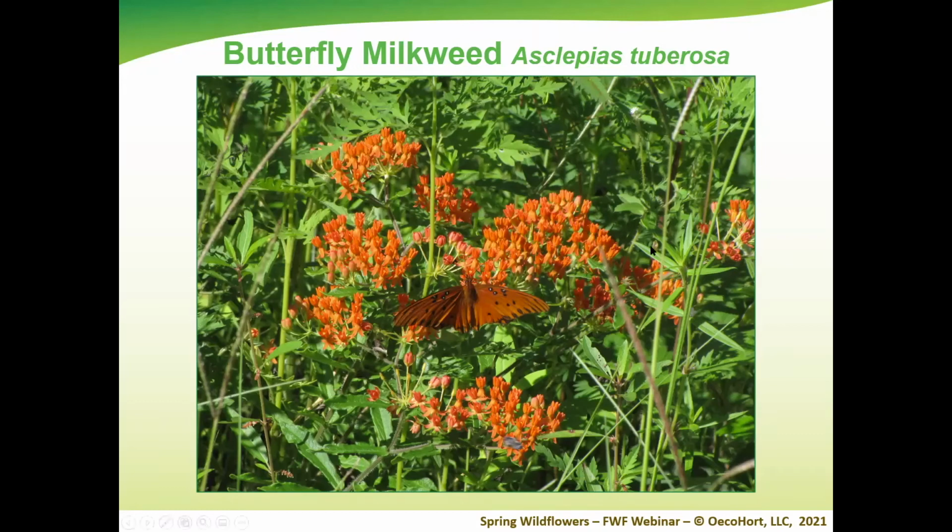And moving on to spring blooming milkweeds. There are really 4 common milkweeds that occur here in Florida, but only 2 of them flower in the spring. One of them is the butterfly milkweed, which most of you are familiar with. This only occurs in dry areas, but very showy. This looks like a Gulf fritillary on that.